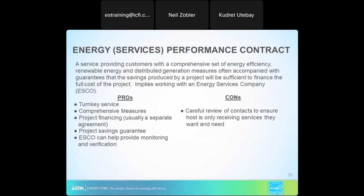Energy service performance contracts provide customers with a comprehensive set of energy efficiency, renewable energy, and distributed generation measures, accompanied with guarantees that the savings produced by a project will be sufficient to finance the full cost of the project. This implies working with an energy service company, or an ESCO. The pro, obviously, is if you need a guarantee in order to get approval within your organization, this is a really good way to go down that road.